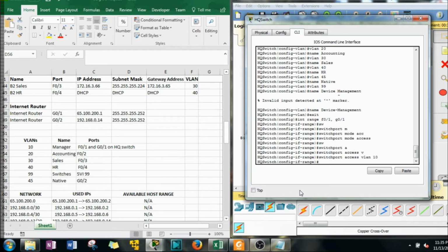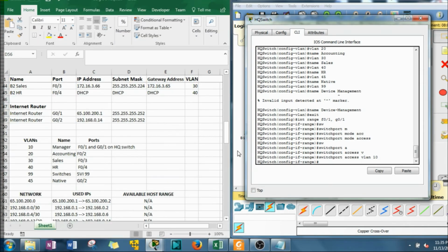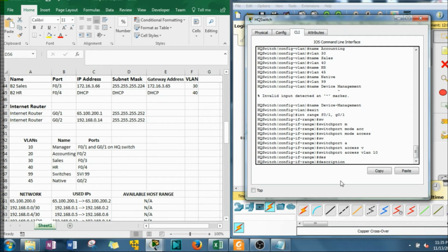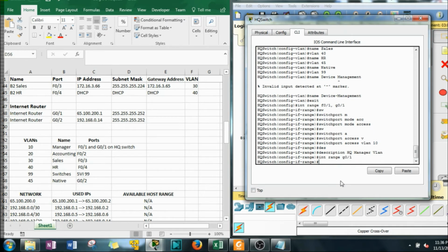All right, so that's as far as we're going to go for those two right there on switchport stuff. We're going to have to implement port security, as per right here. It talks about giving that sticky addresses and all that stuff. So we got it on the VLAN 10. Now we want to give it a description. Description HQ Manager VLAN. Enter. Yeah, I think that's good enough. Let's do this. G0/1, and we'll finish configuring that one.